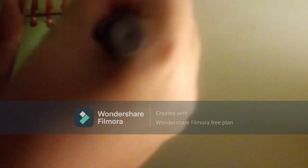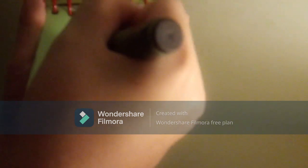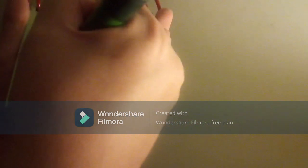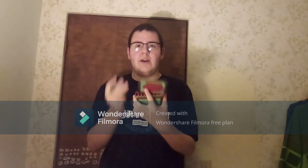Let's start with two circles, lines for the back, kind of a trapezoid for the seat, and rectangles for legs. And we have a chair. We have all three clues.